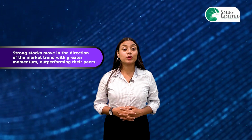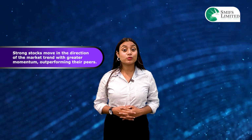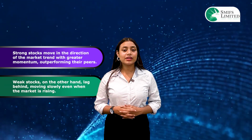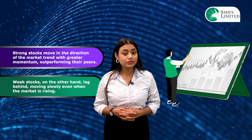The first step in trading is to distinguish between strong and weak stocks. Strong stocks move in the direction of the market trend with great momentum, outperforming their peers, whereas weak stocks, on the other hand, lag behind, moving slowly even when the market is rising. So, how can you find strong stocks?